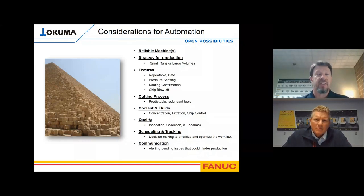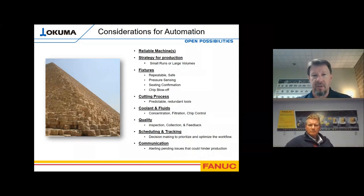Fixtures: making sure that they're safe and repeatable, utilizing technology from a pressure sensing standpoint, things of that nature. What are the tolerances that you're trying to hold on your parts for your manufacturing environment? And are your fixtures repeatable enough to do that? Many times I have these conversations and ask customers, what's the gauge R&R on the fixture you're using? I've said this recently in a presentation: you get a deer-in-headlights look, where you realize they've never checked. They've never actually measured the R&R on the fixtures they're utilizing. So things like that are an important step.